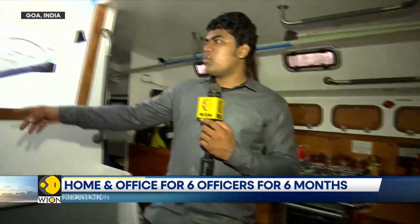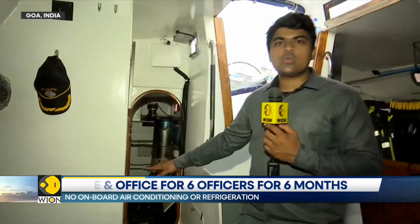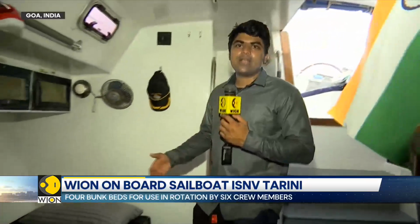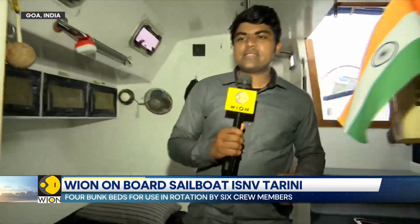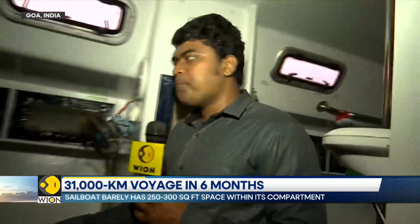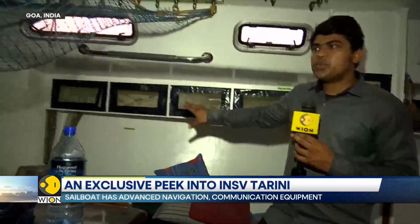There's a little wash. It's such a small cramped space, but this is the wash that they have to use to freshen up themselves. And that's the generator. They have a backup generator for their electricity and for charging their devices. And of course this is also a very small vessel, barely 250 to 300 square feet inside, and it's all essential spaces. So every particular space is with a certain purpose.